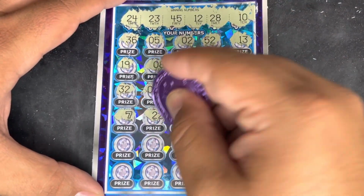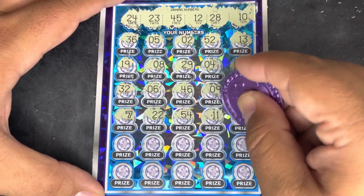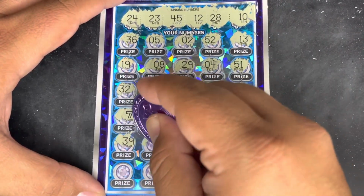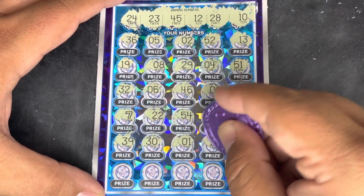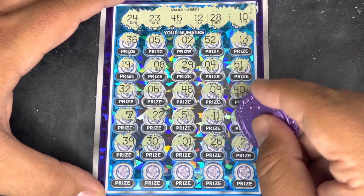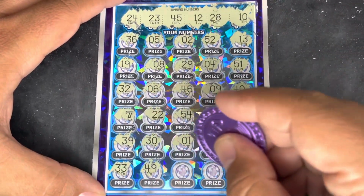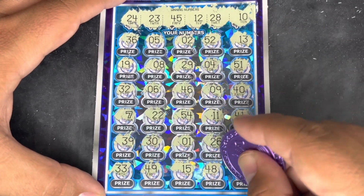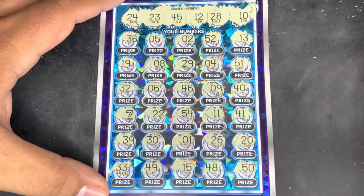We're on the board, guys. We got a 7 symbol. That's an automatic win. Can we add anything to that? 41. We've got 2 rows left to do so. Let's hope it happens. 26. All right, last row. 33, 49. And last spot, 50. It's just our automatic win, 7 symbol.